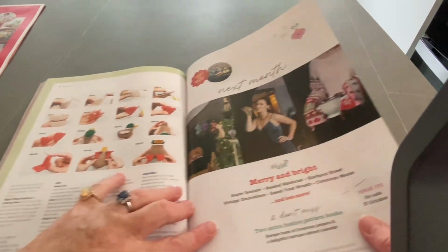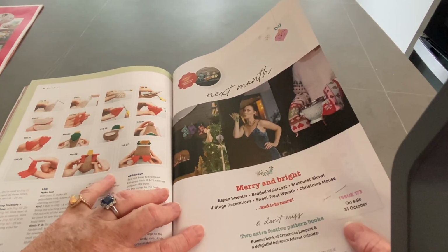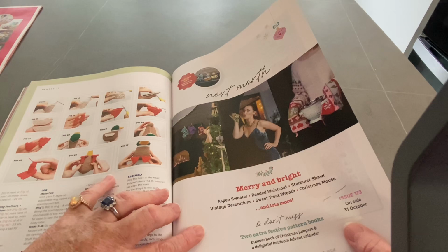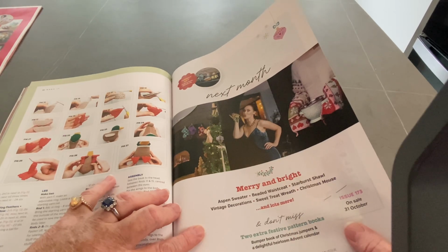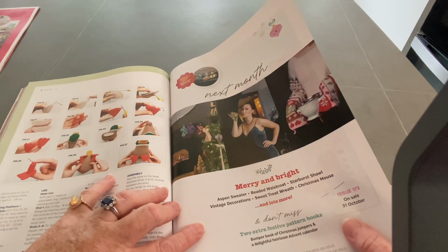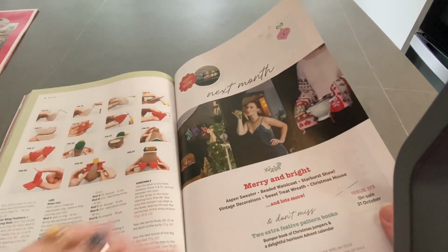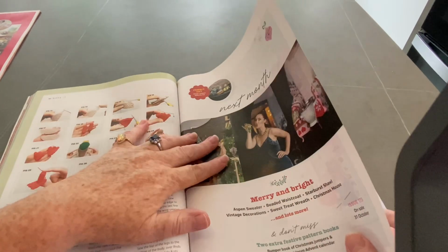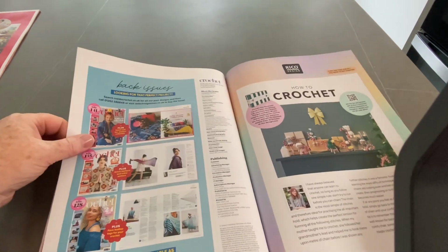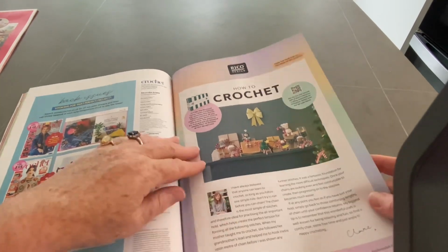Next month, Merry and Bright Aspen sweater, beaded waistcoat, starburst shawl, vintage decorations, sweet treat wreath and Christmas mouse and more. 2 extra festive pattern books, bumper book of Christmas jumpers and a delightful heirloom advent calendar. Well, okay, back issues. They keep plugging those, don't they? Must be stuck with some.